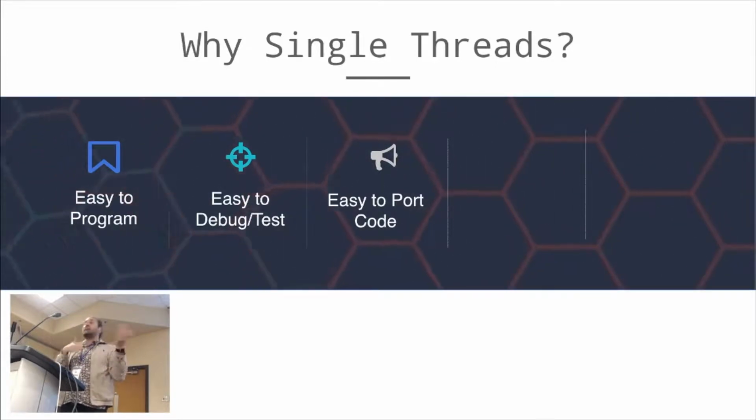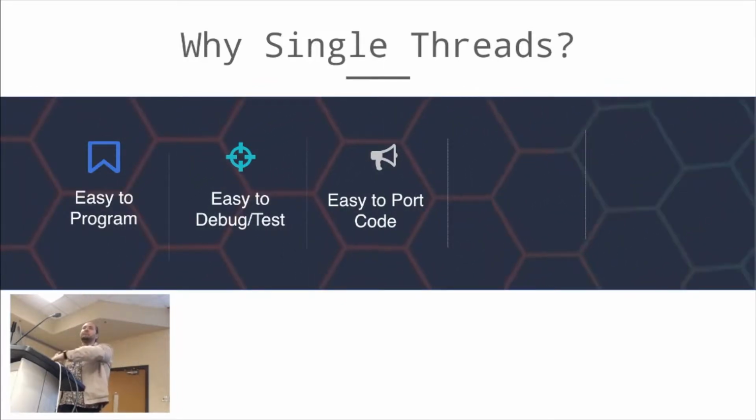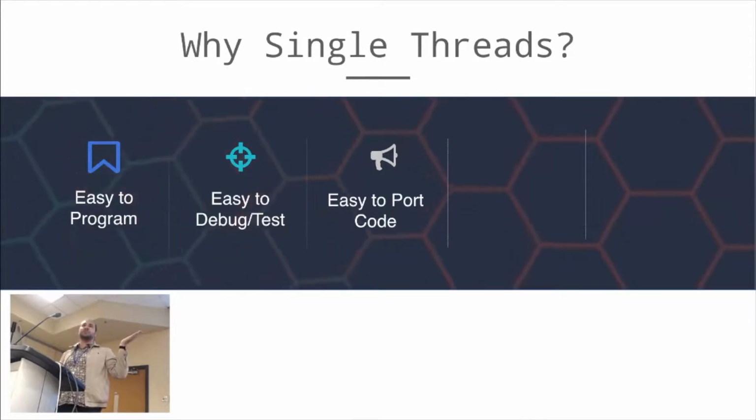But single-threaded code, I can move anywhere. I could put that on a Raspberry Pi. I could put that on a low embedded device. I could put that on my laptop. I can put that on a gigantic cloud server. You can put that anywhere. It's going to work.